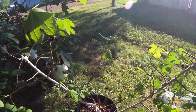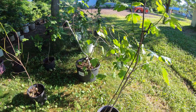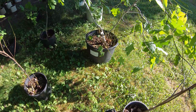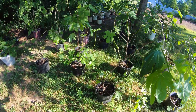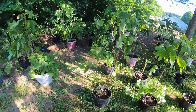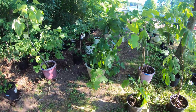Like this big one here would be a $100 fig tree, and it will produce a lot of fruit. But that's about as large a pot as you need, and if you're putting them in a lot of compost, you're going to get lots of vegetative growth and not as much fruit growth. So learning the techniques of how to care for them is pretty important.